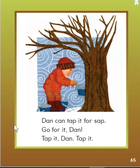Sap is the liquid that comes out of a tree when you tap it. Not tap with your finger like you would tap your desk, but to tap a tree means to drill a small hole in the tree, and then the sap runs out, and then you collect the sap and boil it down, and it makes yummy maple syrup.